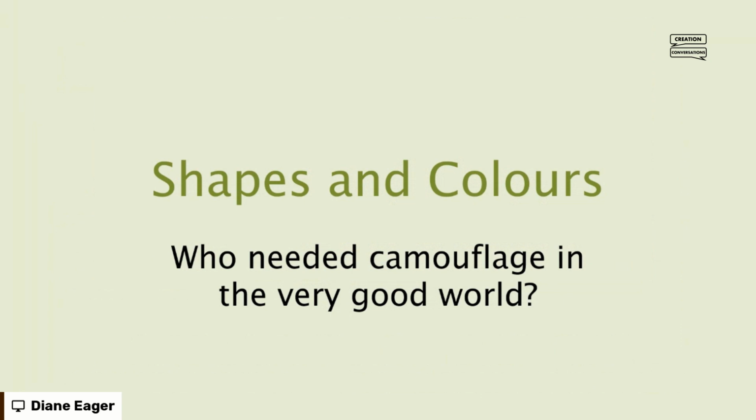Now, going back to the peppered moth that Joseph just mentioned, you've got to think of a more underlying question. How could a change in the environment actually produce the genes that are required to change a color or a shape or something like that? That's one of the questions that the evolutionists never answer. But anyway, let's go back to a couple of other examples of things which are considered to be camouflage or to be there to deter predators and to somehow protect creatures from being eaten by other creatures. And why would you need that in a very good world?